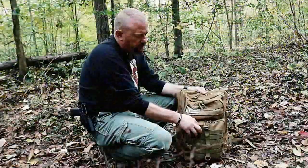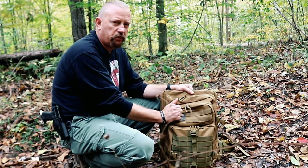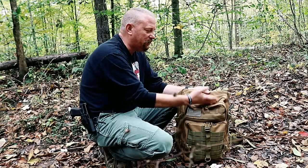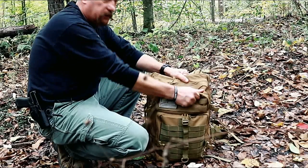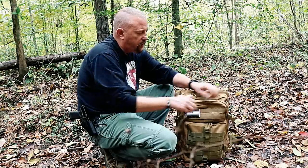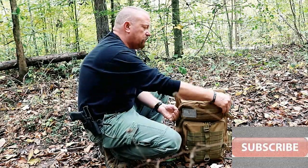First, this is made out of some pretty tough material. The company says it's made out of 900D waterproof Oxford cloth, but I don't think the word cloth really describes this very well. To me, it seems more like a canvas material, but I'm no expert on that. This material is just durable. When I first got this thing, the first thing I started doing was yanking on it to see if it would rip or tear or anything. And so far, again, it's just holding up.